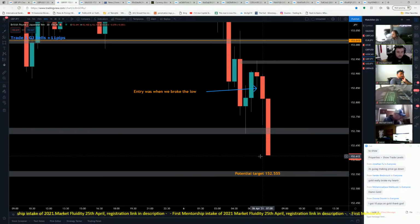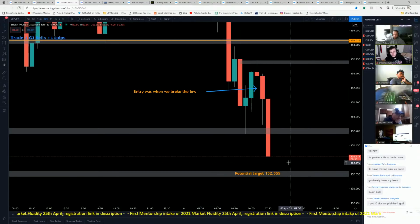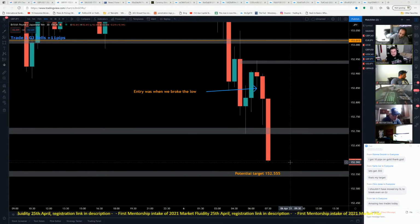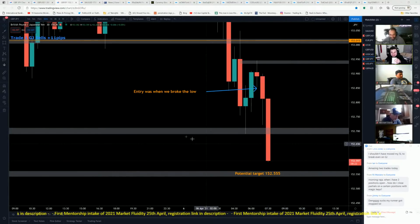Looks like we have 9 minutes left over here for this candle to close. We're coming up towards 152.600 here. Max target 613. Max, do we have 600 in the books? 600, oh, 600 tapped. Nice one. We can see Max smiling there. 600 target. Can we get 555? Yeah, definitely going to drop. 555 coming up right now. I shouldn't have moved my stop loss to break even in GJ. Oh well, that's okay.